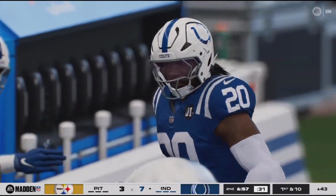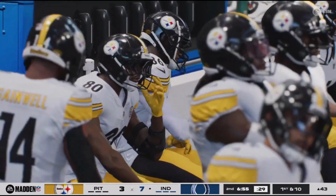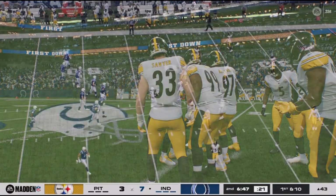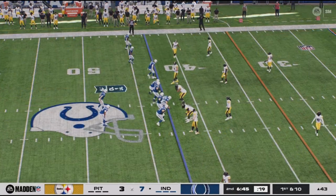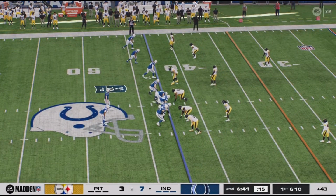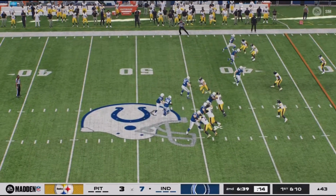Only a yard there on the keeper, but that's all they needed. First down. It's been a good drive so far. They just wanted to keep it going, so they call a low-risk, low-reward play. No one's worried about picking up big yardage here. Quarterback sneak, keep the chains moving, and pick up another first down.